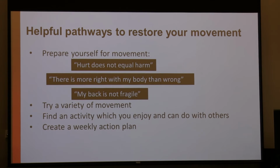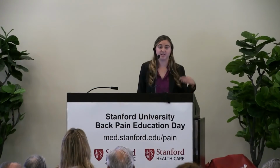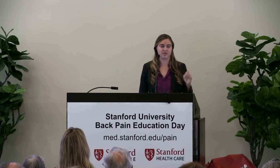Create a weekly action plan. It can be easy to set aside things when you have pain, and really putting it down and holding yourself accountable can make it so that those things happen every week. And then eventually, what we want to see is that you don't need that weekly action plan anymore, and it becomes a habit. Every morning you wake up and you're like, oh, I remember those stretches that I did, and I know those are helpful, and it makes it so that your day goes easier.